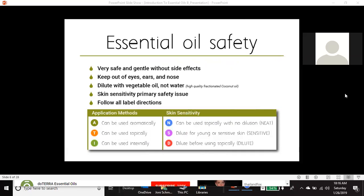And you just need to know yourself. In our family, we don't have to dilute any of the oils. We don't find that we have any sensitivities to typical application. But some people do, and it's just a matter of knowing yourself and what your skin will tolerate. And then the last thing would be to follow the directions on the label.